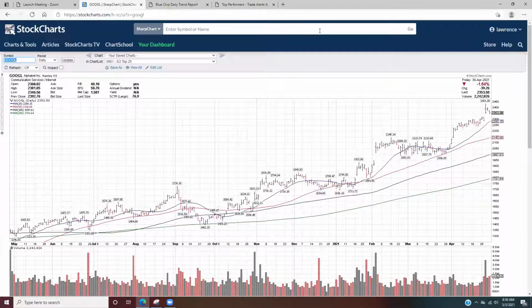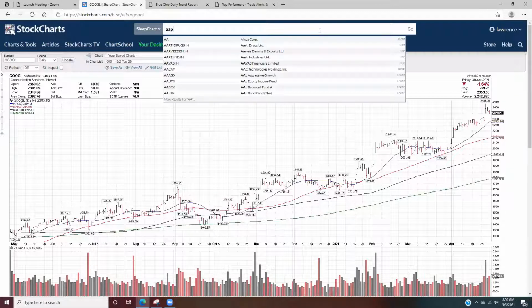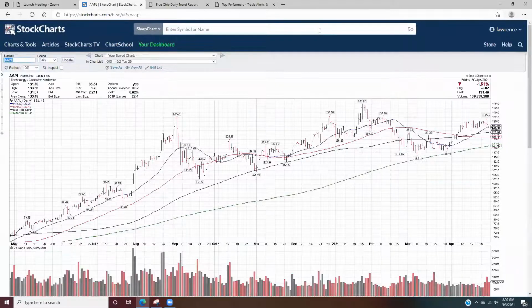Yeah, Google had great earnings. What are we doing? Trying to pull back and test that big day it had. What are the big earnings stories this week? We had Apple last week. For years, most people had Apple as a core holding, but it's been underperforming for a long time. Do you have any view on it, Larry? You're not long Apple, are you?